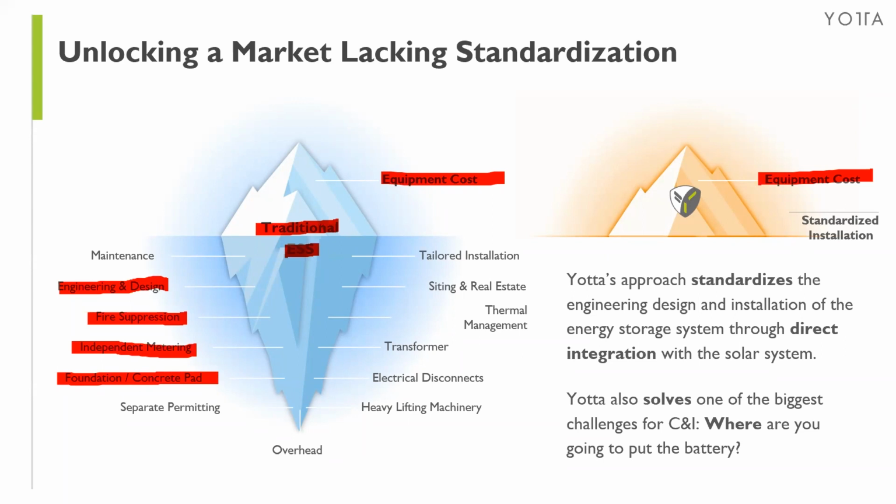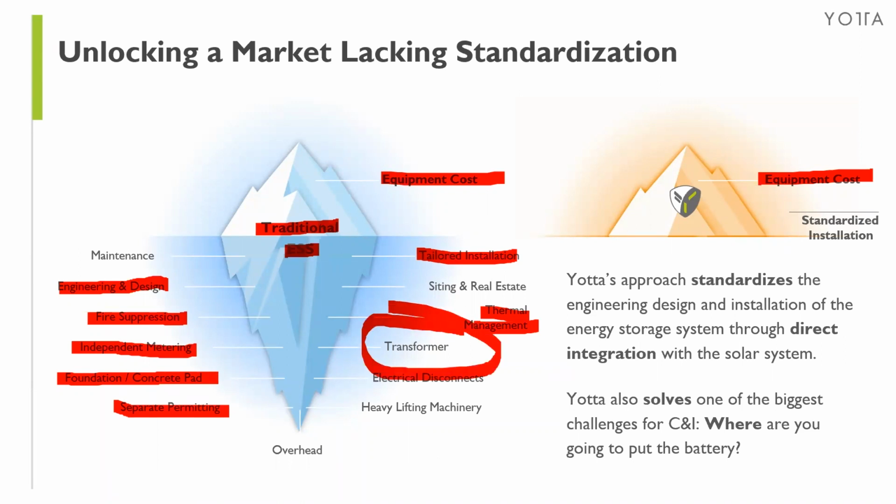Usually it's on the AC side, so it is a separate permitting because it's an AC coupled battery system. Tailored for each installation, so there's not a standard installation that you can just have. Every single site you do would be different. Thermal management is a huge one, which is something that the SolarLEAF is able to solve quickly. Being on the AC side, you may have to upgrade the transformer on that particular site.